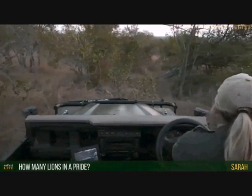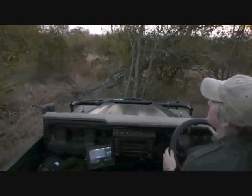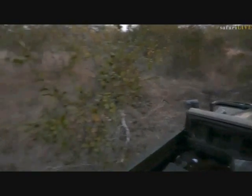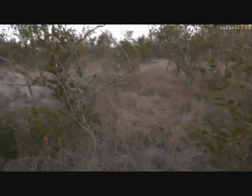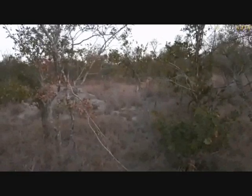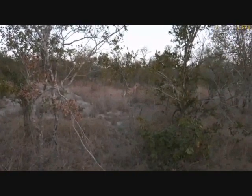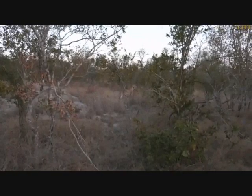Just trying to find, hopefully get a little gap here. Oh, it's so tricky. They're listening to something, but I don't actually know what they're going for. No, this is not the right spot. If I go back again. There, is that good? Okay, we've got a little gap here. Now this is what we're going to have to just take for the moment, is these little gaps every now and then.